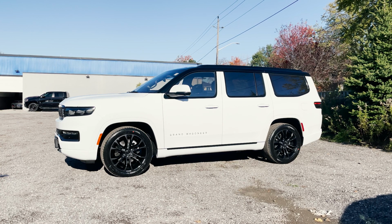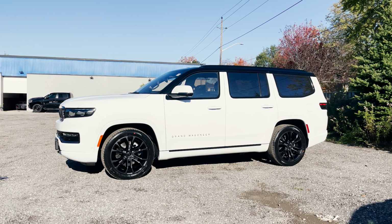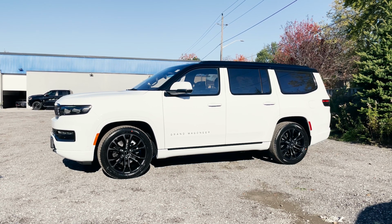Now, if we go ahead and take a look at the Grand Wagoneer from the side view, you can just see how nice this looks. To some people, this may look humongous, but of course, this is a 7/8 passenger vehicle, so you need that room in there.